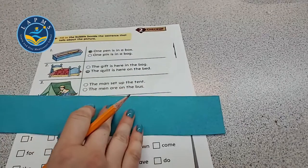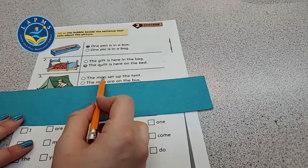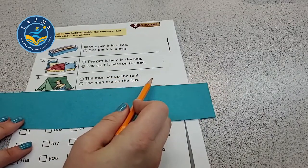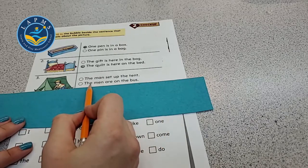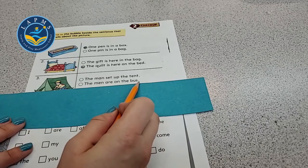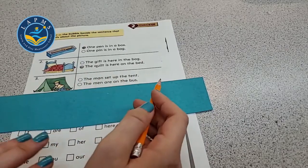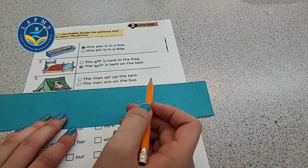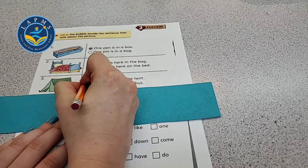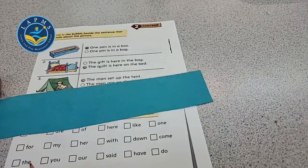All right, let's look at number 3. The man set up the tent. Or the men are on the bus. Do you see a bus over here? No. I see a man that set up the tent, though. So I'm going to fill in the first bubble here. Okay, let's finish the next one later.